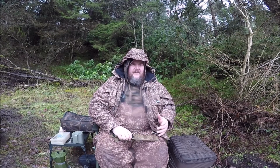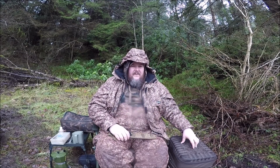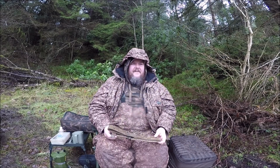Now, legally, this is illegal. In Northern Ireland, carrying a fixed blade in public is illegal. So, I'm not too sure where that stands in the law when I'm fishing. I mean, is this more dangerous than the knife I have in the cook bag for the cooking stuff? You know, they're both blades, they could both do damage to people. I just wonder what the law is on carrying knives.